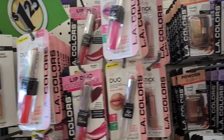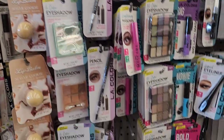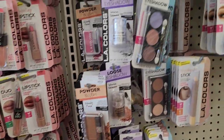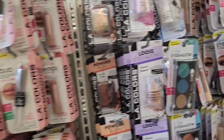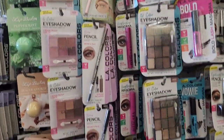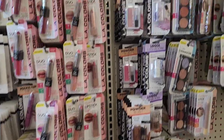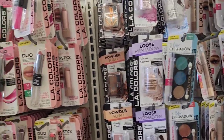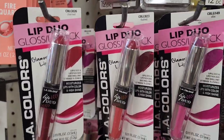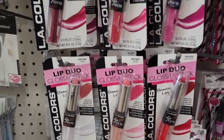LA colors. I'll go to the liquidation and get my makeup from now on if LA colors is what's gonna be flooding here. I mean, don't get me wrong, LA colors, but they do itch my eye. So that's what our makeup aisle here looks like. Tons and tons of new and improved, the same LA colors. New packaging, guys. Here are the old LA colors, and I showed the new packaging on there. Dollar Tree, what is this?